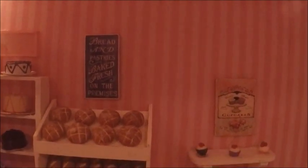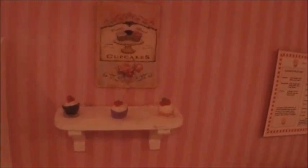And I love the wallpaper I chose. It's a pink and white stripe, which is very nostalgic of bakeries. And there's the lamp. There's a lot of lighting in this bakery. Here's a cute little cupcake display, which I really adore.